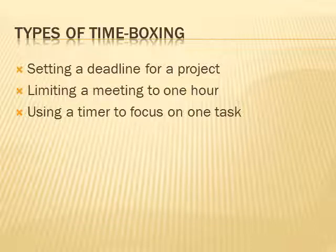We're going to focus on the last type of time boxing, using a timer as a tool for productivity. I am talking about a simple kitchen timer or the type of timer you might have on your smartphone. I'm going to talk about why to use it, how to use it, and ways to use it. Plus, at the very end, I'll tell you what to avoid.